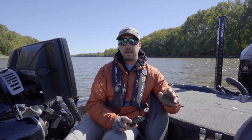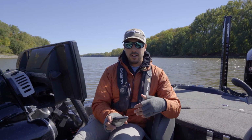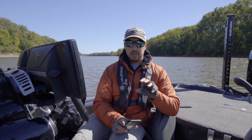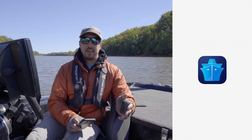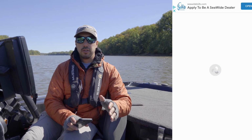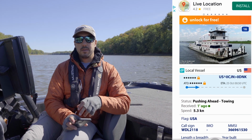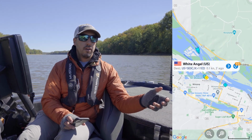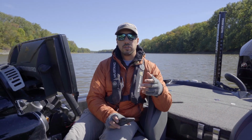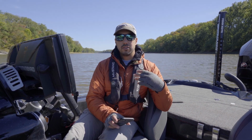The next tip is with our phones these days and all the apps that are out there, there's a really cool app called Marine Traffic. You can download it. It's a free app, and it tells you where every single cargo, barge, and ocean-going ship is in the entire world. So you can literally see barges on the Mississippi River or the Red River or the Columbia or whatever river system you're on that has barge traffic or ocean-going ships, the St. Lawrence. You can see exactly where those are in relation to where you're at.